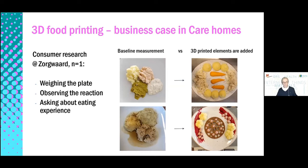What we did was weigh the plate before and after, also in the baseline measurements. We observed the reaction, and we asked about the eating experience from this person. And what we found out is that from this one person, we already found quite a lot. We saw that what she ate differed per day, so the amount that she ate was different each day. When we asked her about it later, she said, "Well, I like meat very much." So she was very interested in meat.